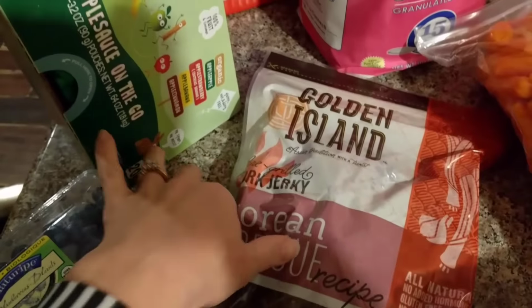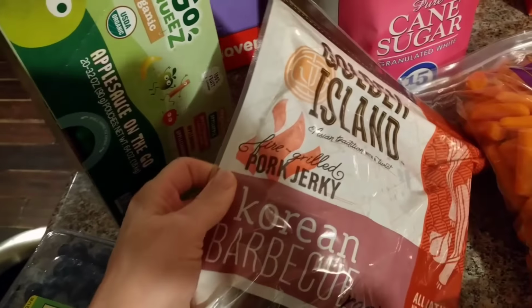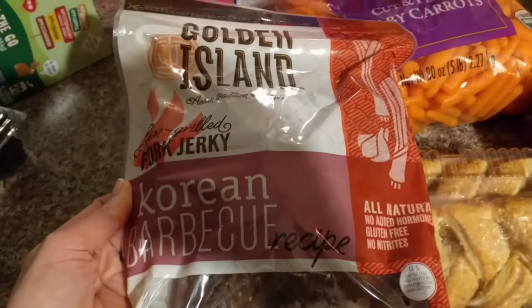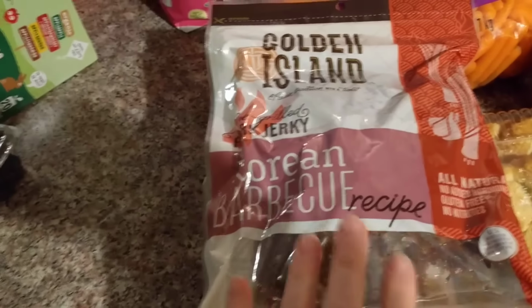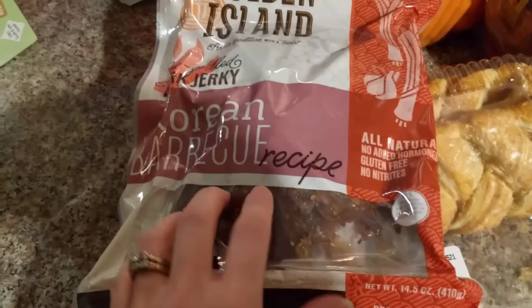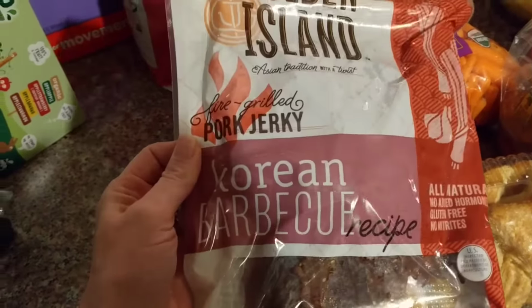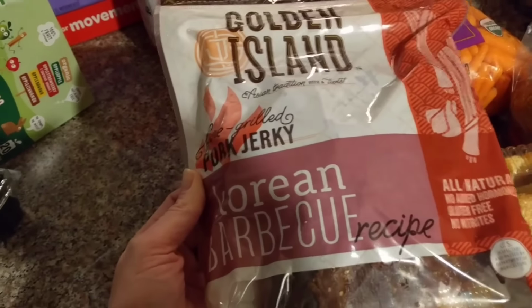This is something I pick up quite often. This is the best jerky I think I've ever had. It is fire-grilled pork jerky, Korean barbecue. There's no nitrates. It might look like it might be a little spicy, but it's not spicy at all. It's sweet and it's really tender. I believe it's like $11-$12 and you get 14 and a half ounces. Really good. If you see this in Costco and you are a jerky fan, definitely give this a try. The only reason why I don't pick it up every single time I go is because I will eat it all. It's just so good.